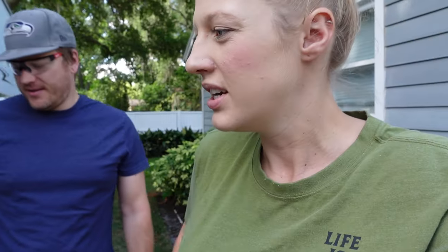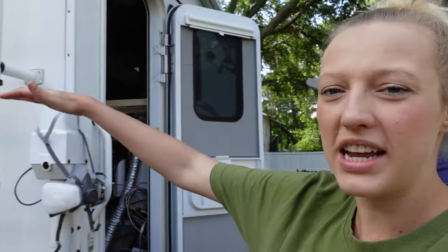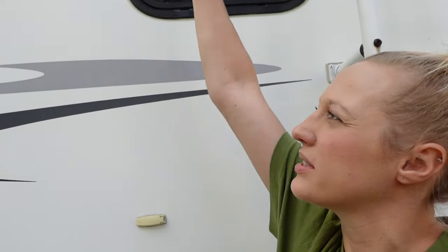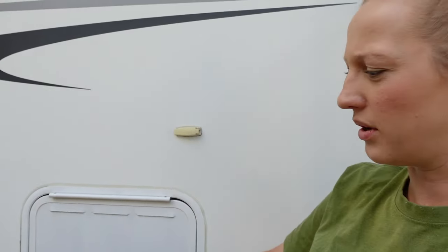So we have once again turned to YouTube. And we saw someone actually do like a full wall repair. And the wood, surprise, it was the same type of rig that we have. So the wood actually goes up to here, and then it was like foam up here. So they replaced like the whole piece of wood from the window down.